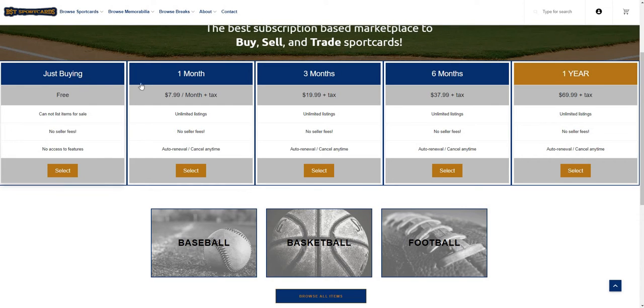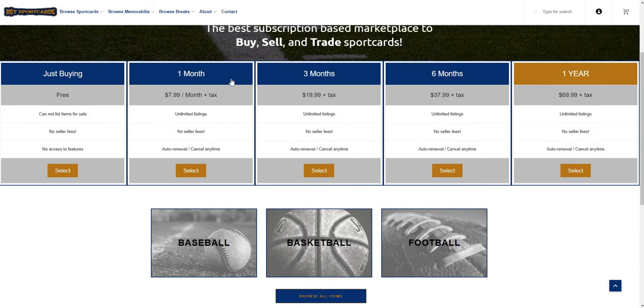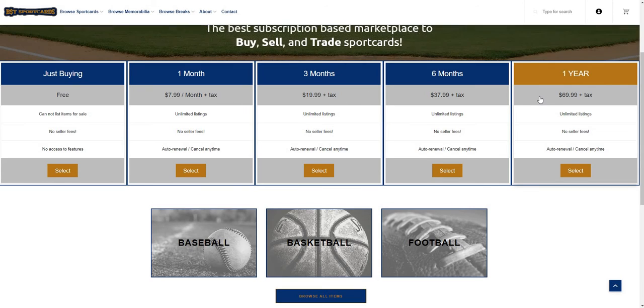So just buying a month, 3 months, 6 months, and a year, you can see the prices for each. Including, being based out of Indiana, we have to collect a 7% sales tax. So these prices will have 7% tacked onto them for tax purposes, so we keep compliant with the IRS and state taxes here in Indiana.